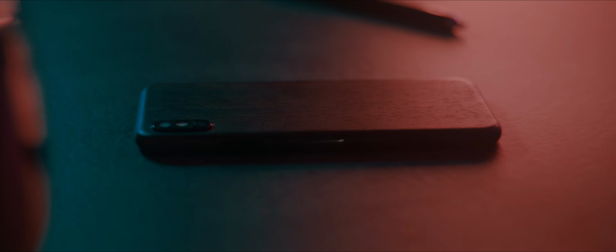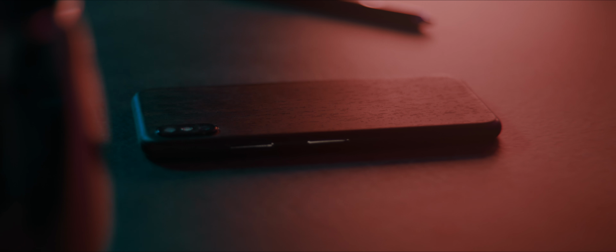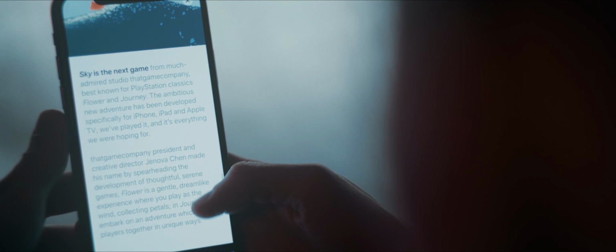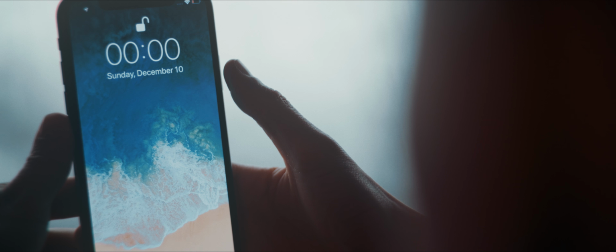I'm not saying don't buy it. There's a lot more to a purchase than what I've said here because of things like ecosystem. But honestly, it's not all bad. The display quality is phenomenal. The app selection is still one of the best around. The performance is insane. And the implementation of Face ID is excellent, despite the inconvenience compared to a fingerprint sensor.